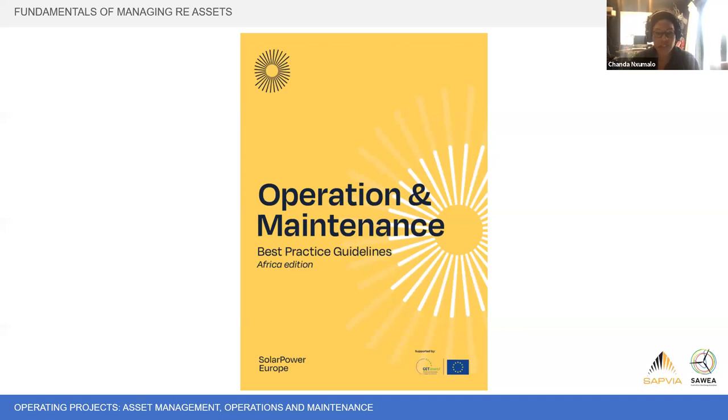What I did want to start with is, from both a SAPVIA and a Harmattan point of view, the African edition of the best practice guidelines for O&M for solar PV were launched last week. So SAPVIA and Harmattan have both contributed to redrafting these along with Solar Power Europe and a whole lot of other parties. You can download them either on our website or the Solar Power Europe website, but please do go take a look. It's an interesting read for those of you getting into this space. Okay, Kim.